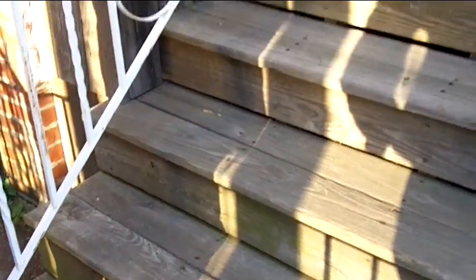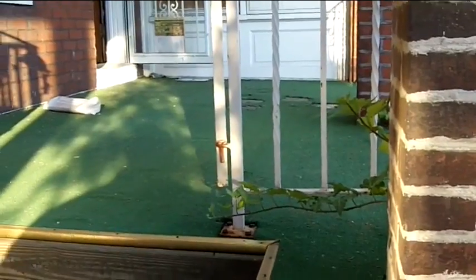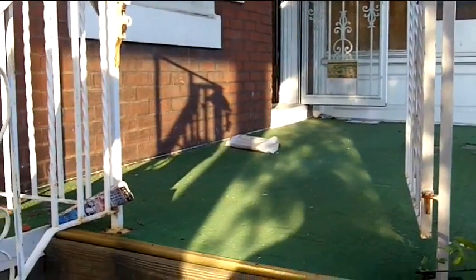The front porch is carpeted now. We'll probably do the same thing. Take off that carpet, just make sure all the wood underneath of it is tight, nothing's rotted, and then we'll have someone else carpet the porch.